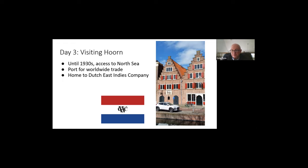And then the British and French copied this whole logic. But in the 1700s, this building that we see here was a warehouse for the Dutch East Indies Company in the city of Hoorn. And today it's apartments. But in the 1930s, they blocked the water by creating a dike that separated this town from the North Sea.